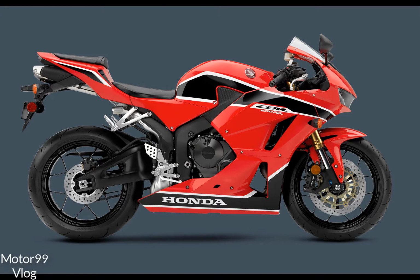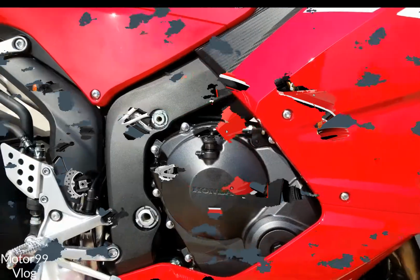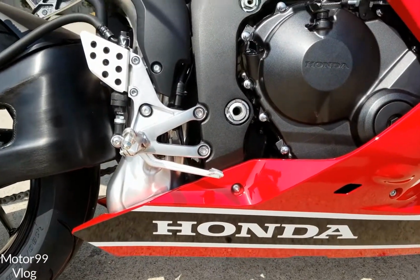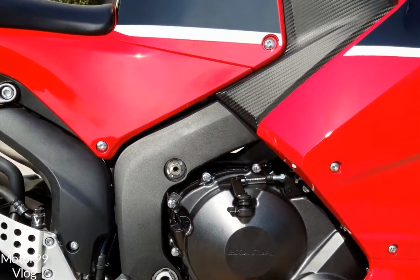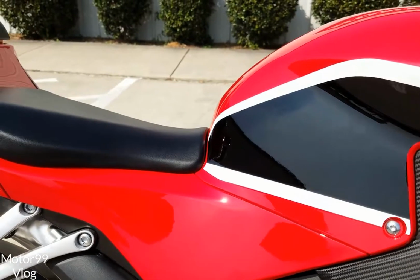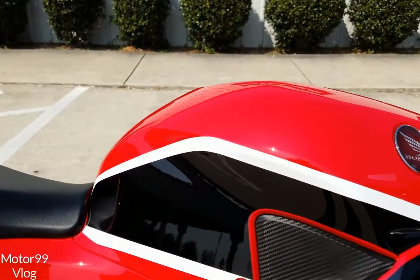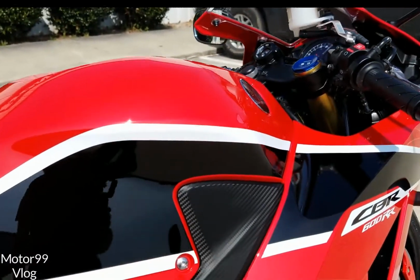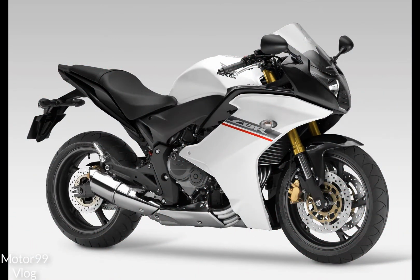Front brake: dual radial-mounted 4-piston calipers with full floating 310 mm discs, Honda combined ABS. Rear brake: single caliper, 220 mm disc, Honda combined ABS. Front tire: 120/70 ZR17 radial. Rear tire: 180/55 ZR17 radial.